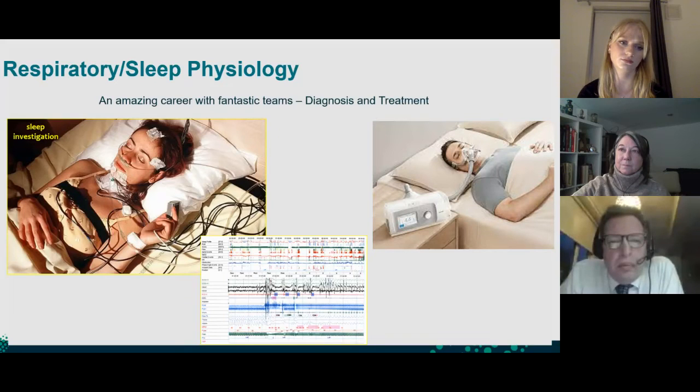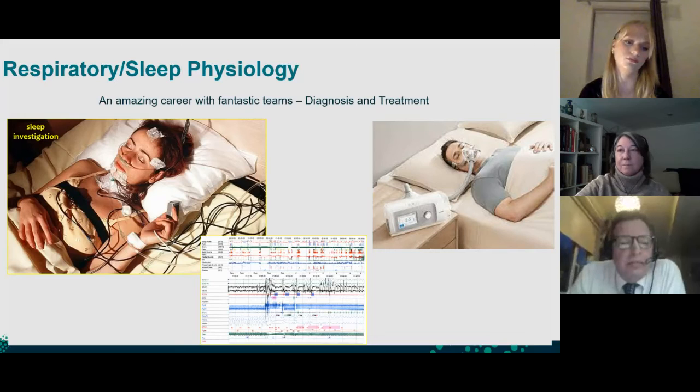Just got a picture of a person there attached to a machine called a CPAP device, and that just keeps the airways open and keeps the patient breathing during their sleep. So it stops them being tired, and it really improves the quality of their life and stops them leading to very serious health conditions such as diabetes, heart failure, etc. So a really skilled procedure, and the degree will prepare you for the diagnosis and treatment of these disorders. Next slide, please, Kerry.